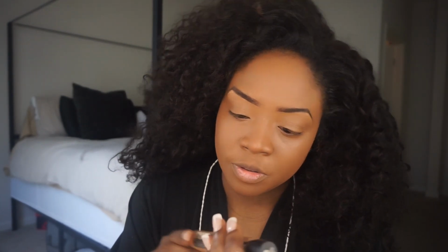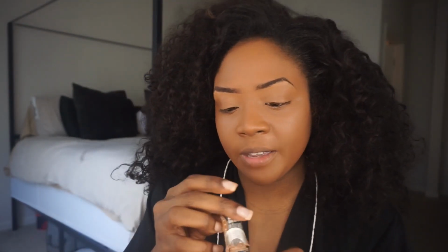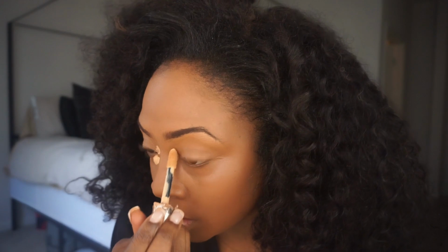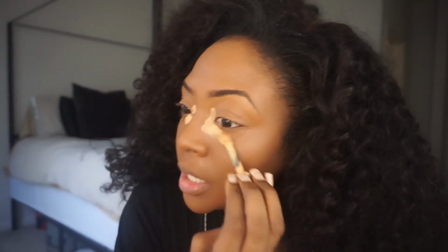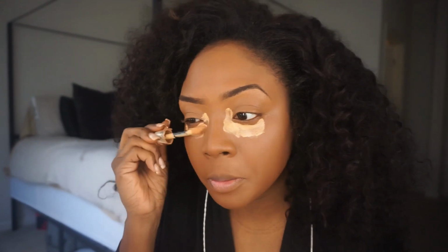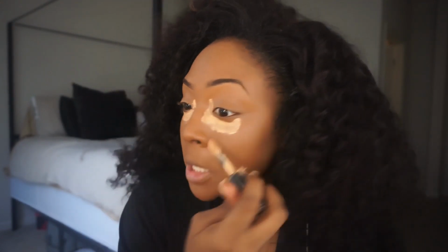All right, next is this, what is this? Full coverage concealer by Don't Know, Pro Touch Concealer. This is how it looks. If I find out, I'll leave a link. I don't know why I can't find it. This is Sun Beige. I'm gonna hit right here, right here, and light right there in this area, because I got a scar right there, so I'm gonna do that whole part. Whatever, let's do the whole part. Get into the crease.